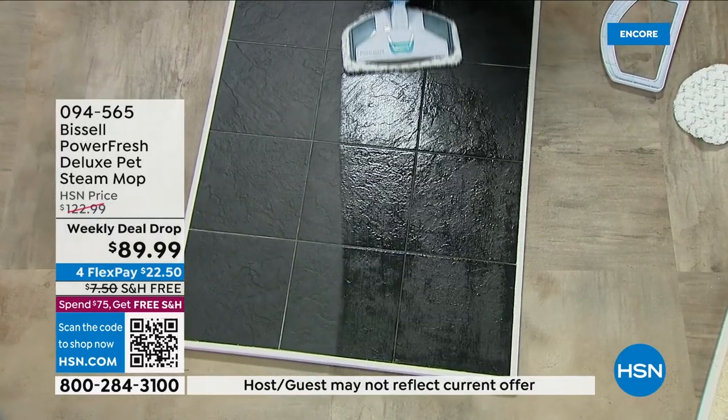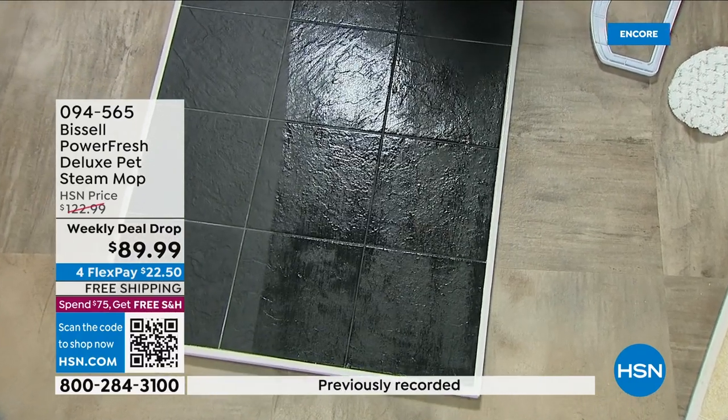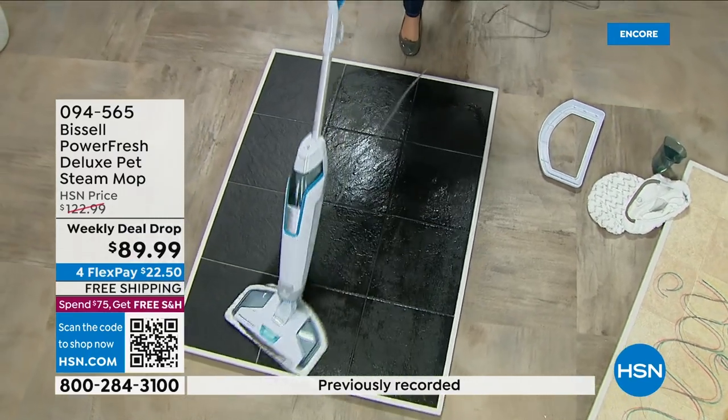It's so nice. And look at the shine. Oh my gosh, the floor dries in seconds. Yeah, I mean, just in seconds. And that is just it. So this is almost a dry steam. You see that shine here? You're gonna get the swivel.